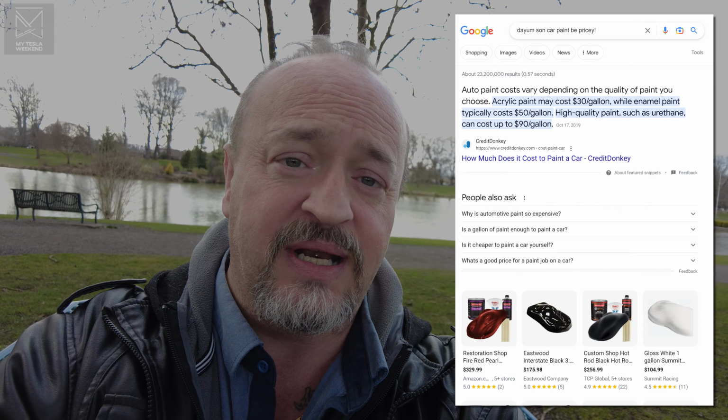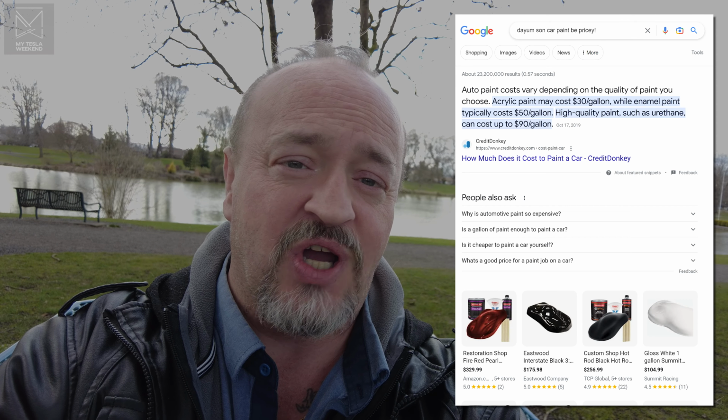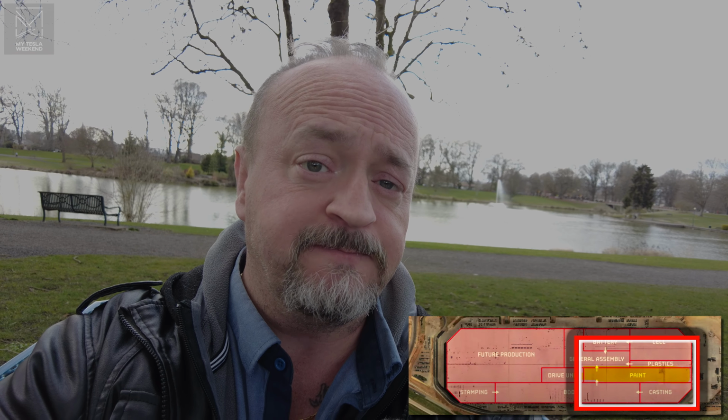Paint itself, 25 to 30 kilograms, so that's 8 to 10 gallons. Good paint, anywhere from 30 to 90 bucks a gallon. So you're talking hundreds per car, 2 to 500 maybe. That's a lot of money. And then there's the space. A paint shop's pretty big. Takes up some space, makes the line longer.